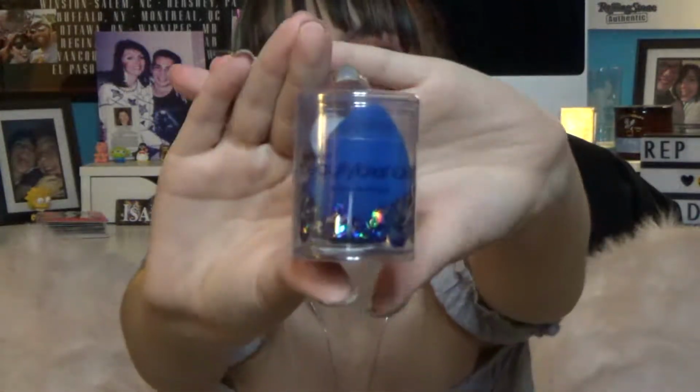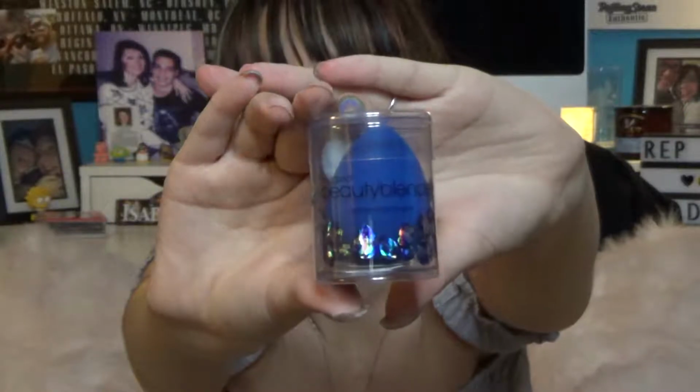So I did end up getting the new Sapphire Beauty Blender. Now this is what it looks like. It's just a blue beauty blender. It is cute because it came with these little, oh, it didn't come with crystals in it? I thought it came with little sequins in it, but I guess it didn't. So I don't think there's any difference between this one and the other beauty blenders. I think this one is just blue, and the color attracted me because blue is my favorite color, as you can see on my walls up there, and I am wearing a blue shirt.